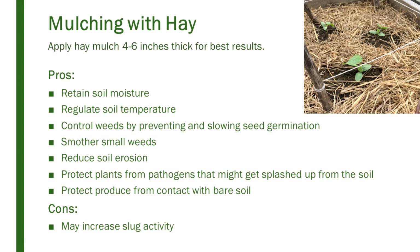Leave space around warm weather sprouts, like tomatoes and peppers, to allow the soil to warm up as the plant grows. Once the plants are a few inches tall, you can gently push the mulch up against the stems. If you're planting more mature plants, you can skip leaving a starting gap.